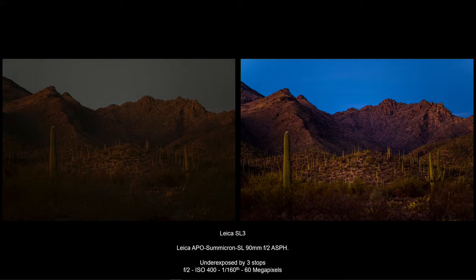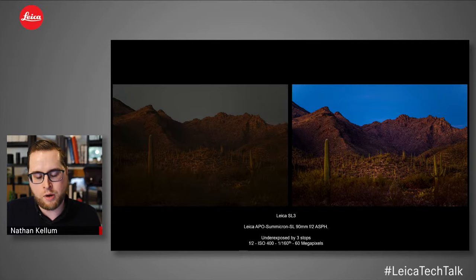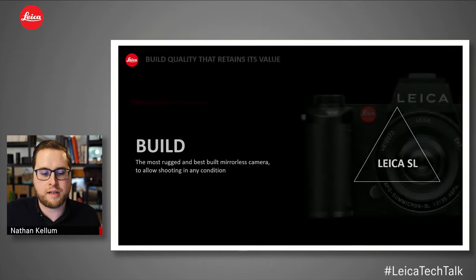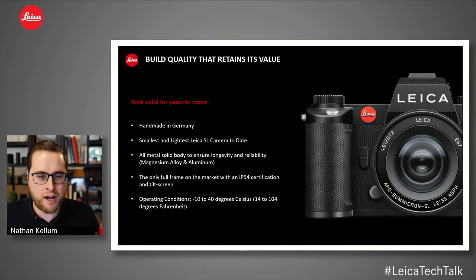All right, folks, we're going to switch gears and now talk about the build of this camera. This is for me one of the biggest features of the camera, because this camera has done something that I thought was not possible. And I was telling Steffen this a couple of days ago. I thought that the camera would either have a tilt screen or IP54 and not both. But the engineers have figured it out, and we're able to implement both of those features into the same camera.